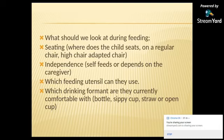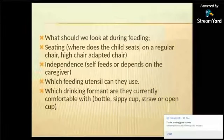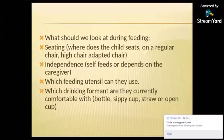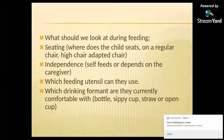Then we also look at what drinking format they are comfortable with. Are they taking from a bottle? From a sippy cup? Are they able to take from a straw? Or from a cup? So if we are doing anything in regards to drinking, we know the current level they are at. Some can still be at bottle feeding, the bottles with the nipple, yet if you look at their age, they should be well beyond that stage. So as practitioners, we're able to know this child is currently here, and we are working towards them moving to either a sippy cup, an open cup, or a straw. So it is important we look at those dynamics.